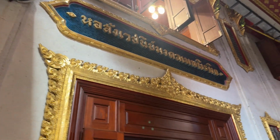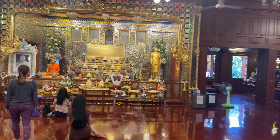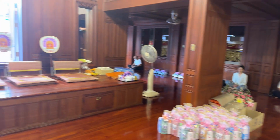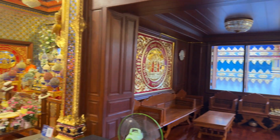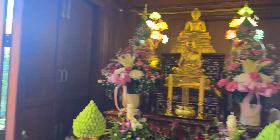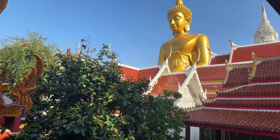This hall here is more of the teak wood and is really beautiful. Okay, so everybody's meditating here. But look at this place. So this is where the monks come. And what this is, this is the coffin of the old head abbot here. Got a little shrine. And you can look out at the big Buddha right here.